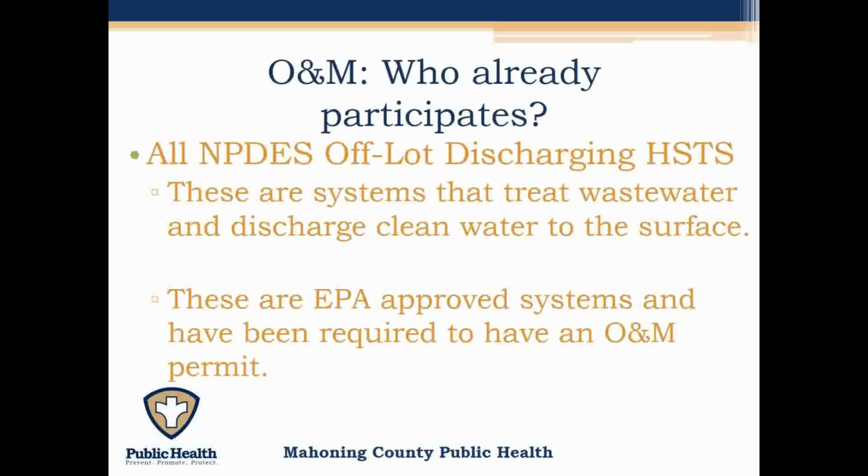So one important thing to note is O&M is not a new program. This is not something that is brand new to us or to this county even. There are people who already participate in the operation and maintenance program here, and that is people who have a specific type of system known as an NPDES, off-lot discharging system. These off-lot discharging systems hold an EPA permit, and they are systems designed to treat the effluent and then essentially sanitize it through either chemical means or through UV means before it is then dumped out of the system and into like a ditch or a creek.